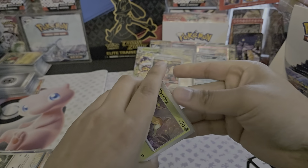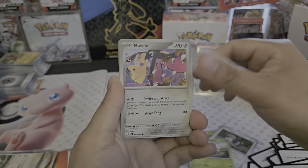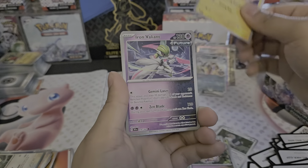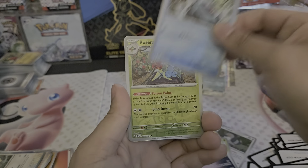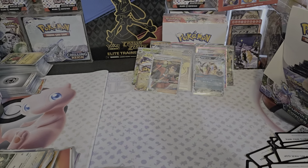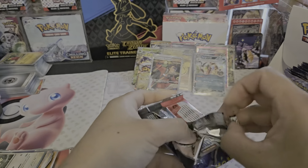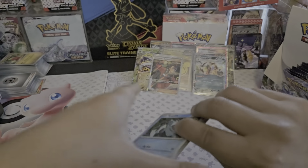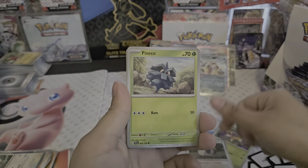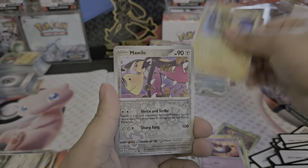Temporal Forces. Let's see if we can pull the double banger in this box. Let's see if we can pull an SAR and a gold card, or double SAR. I've seen it before. It's not impossible. Really nice Aurora common art. I always like seeing that one. Iron Valiant, Totodile, Roserade, and Melmetal, regular holo. Come on. I just want the Bianca Full Art. Let's see if we can pull that. Bianca Full Art. We've gotten two Full Arts in this box and an SAR. This box has been actually solid. So we might not get much other than a couple EXs and maybe, or yes, one more illustration rare that we should get. And it's not in this box.